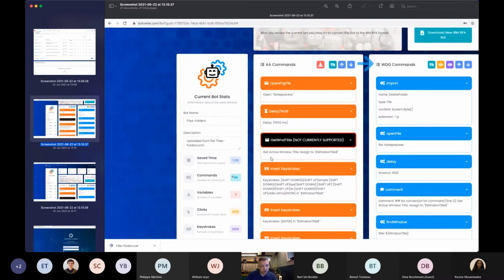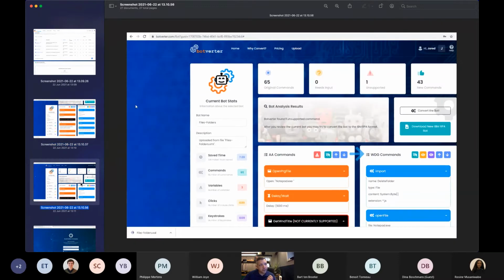So at the end of the day, the gap that you need to close most of the time is not that big. As I said, the audit is free of charge. You can make your audit yourself, and what is really billable is the function of downloading the RPA bot. Out of that conversion, you get the IBM RPA definition of it, and this is just a parenthesis in terms of the ecosystem. Here it's demonstrating that out of 65 original commands, only one wasn't supported. So there will be some rework for that black one, which is just here.